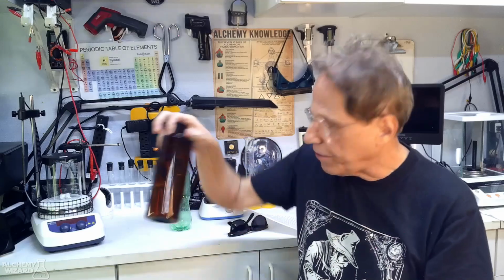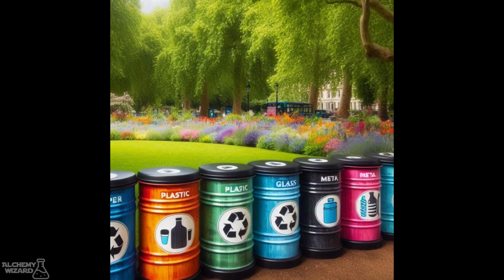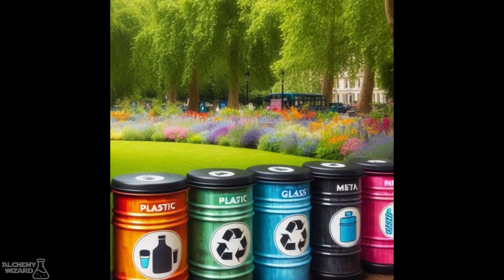This is basically for the recyclers. When you throw away your plastic recycling, they look at those numbers and they can tell what manufacturing process that plastic bottle needs to go to be recycled. We're going to cover each of the categories one at a time. We're going to start with classification 7 and work our way backwards.